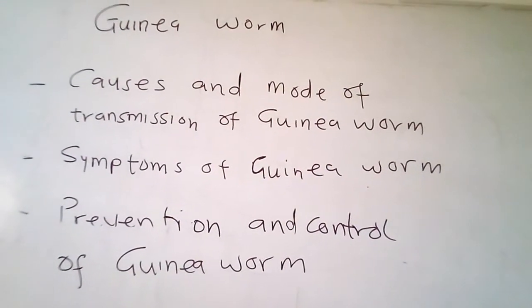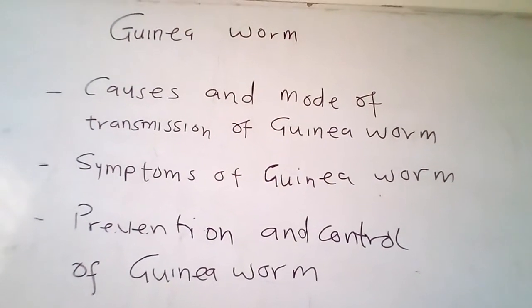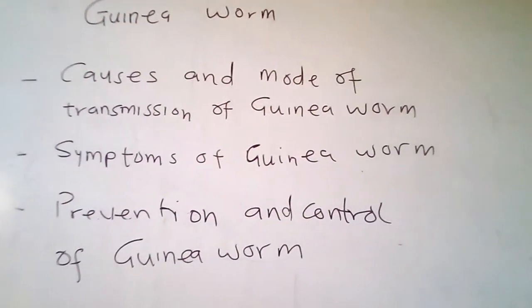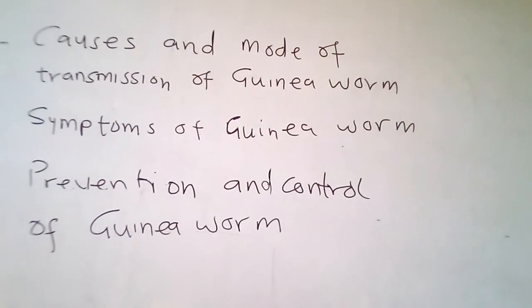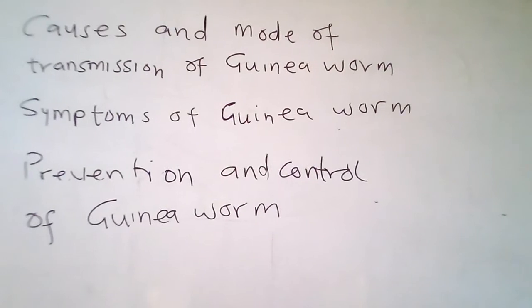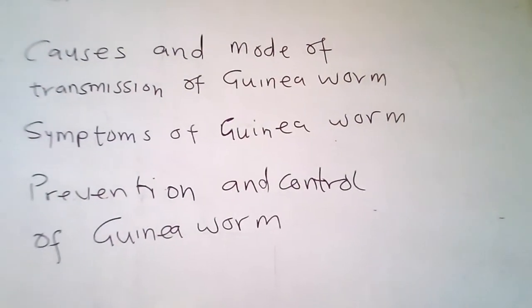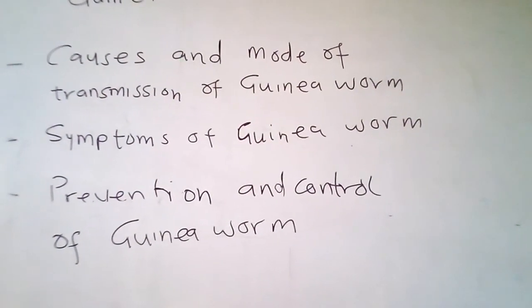1 is painful blisters on the skin at the area where the worm is. 2, blisters develop into an open sore. 3, vomiting. And 4, fever. So these are the symptoms of guinea worm. So let's go to prevention and control of guinea worm.